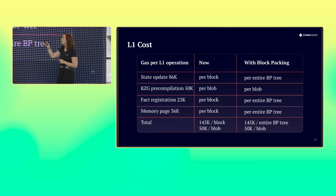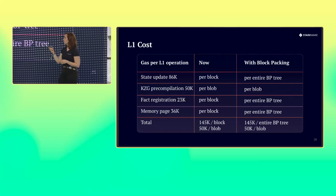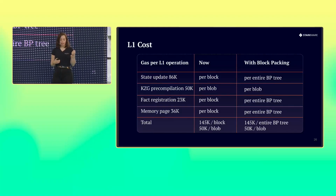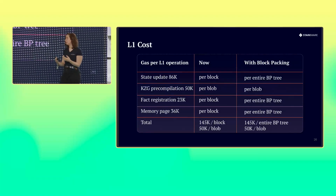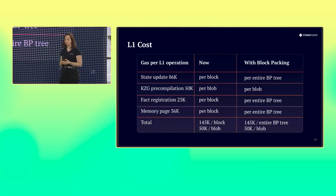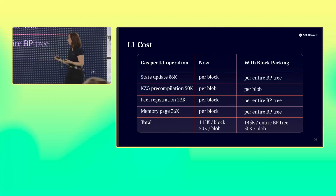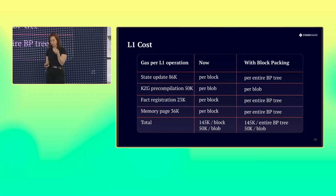KZG per compilation. Again, we pay 50K per blob, the same as before, but now blobs are going to be much fuller, and eventually it will be more efficient. Then fact registration. The fact that we used to write per each block, we now write per the entire block packing tree. So again, we pay the same, but we pay it on a much larger set of blocks. And memory page, again, we have a single memory page for this entire block packing tree. So we pay the 36K, but for the entire block packing tree. All in all, the same amount of gas, but we pay for many more blocks. And this gives us the scalability and the decoupling trade that we wanted.